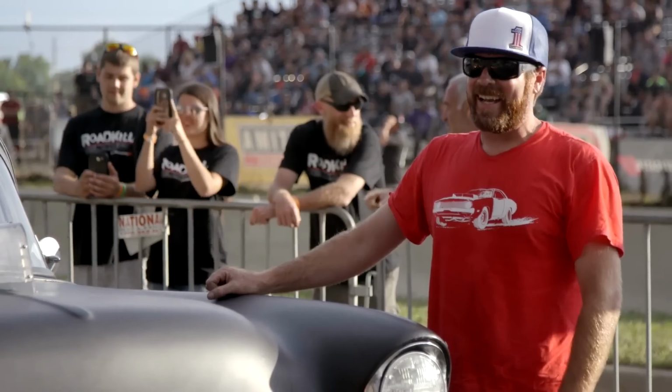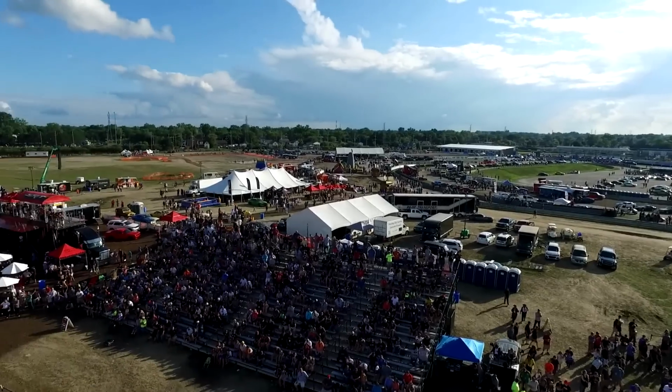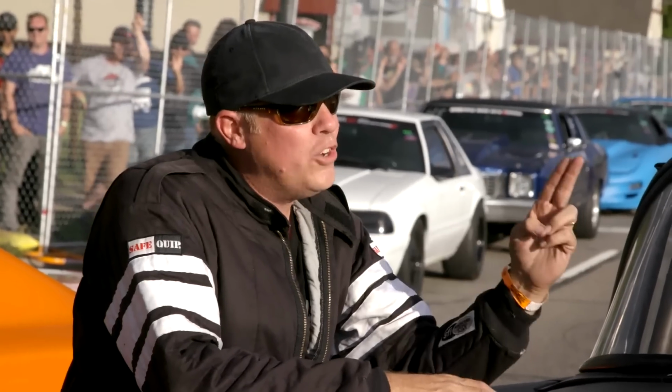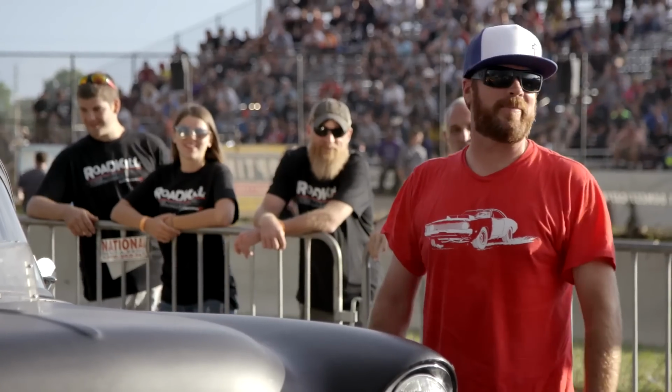I loved it. And it still runs. And they both still run. Still run. And look at the crowd. That's bigger than last year. And that's really hot. This is Roadkill Nights. We raced our own cars, and in a certain way, we both won. Roadkill won something here.